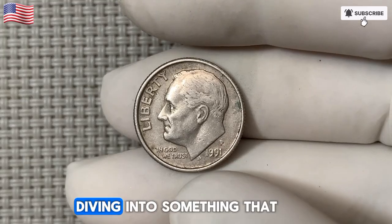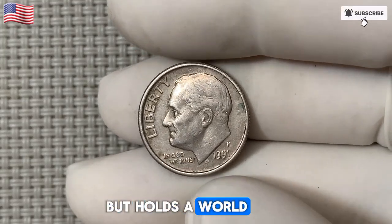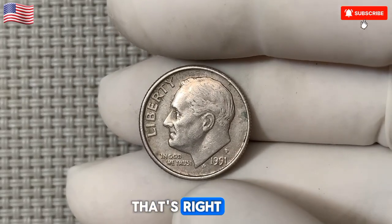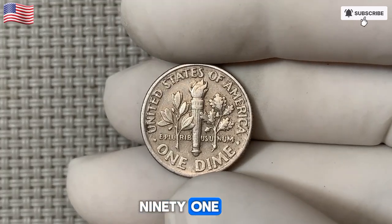Today, we're diving into something that might look small and ordinary at first glance but holds a world of mystery and value beneath its surface. That's right, we're talking about the United States Roosevelt one dime from 1991.